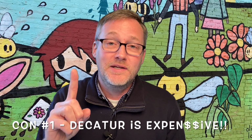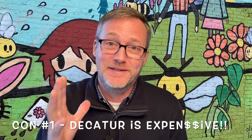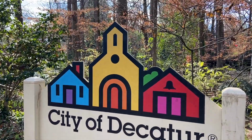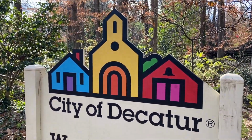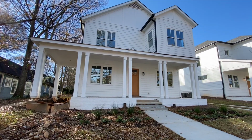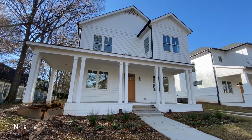Now, I love Decatur, and I've lived in and around the city for 25 years now, but I want to give you the straight scoop, so let's go ahead and get to con number one. It is expensive to live in Decatur. Decatur is a pretty small geographic area. It's only 4 square miles, and it's in very high demand, which causes the prices of homes within the city to be much higher than the Atlanta average.